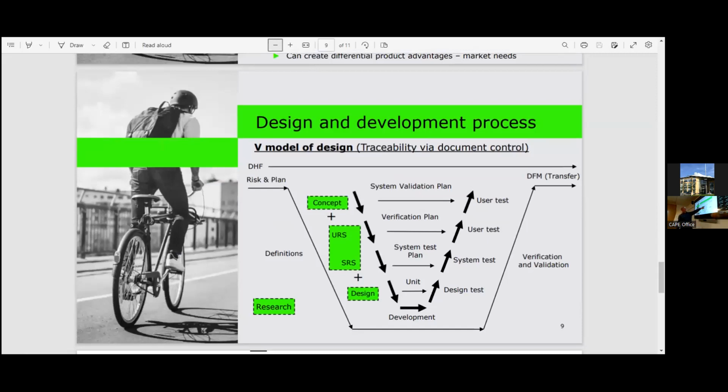Then you come up the other side, you arrive at the end, and you're ready to do a DFM, which is design for manufacture and transfer for the manufacturer. You've already done the verification and validation. So that's the normal process. And if you create these key documents correctly, you also have traceability via your document control system as well.